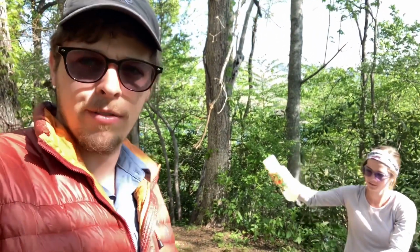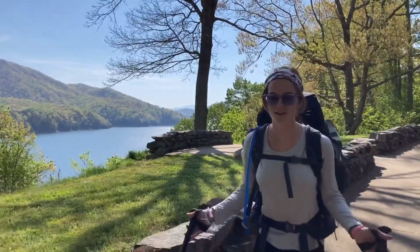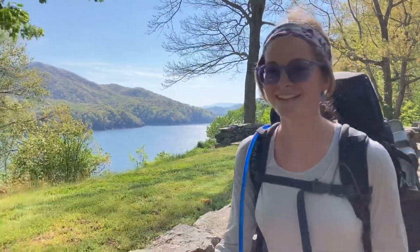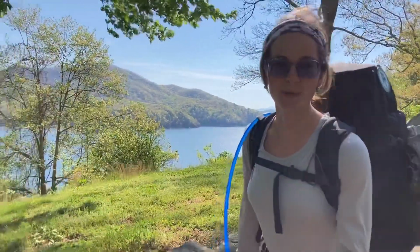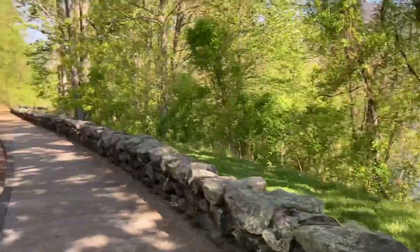We're gonna hike across Fontana Dam and up into the Smokies. It's gonna be an amazing day. I'm really looking forward to it. Let's go! Yeah! This is the Appalachian Trail, the sidewalk. It's so nice. Literally just going for a stroll alongside this beautiful lake.